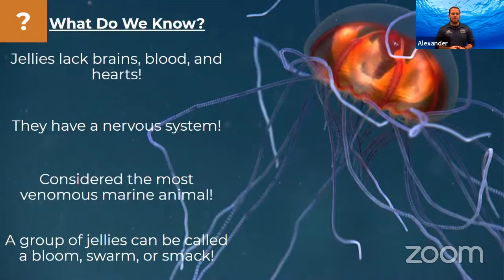Well, you can call them one of three things. You can call them a bloom, you can call them a swarm, or you can call them a smack. It's just the terms that they've been given to help explain what a group of them together is going to be. There are some very cool ones out there, like a group of crows is a murder. You can start looking up all kinds of cool animal group names. So that's something for you to do afterward if you want.